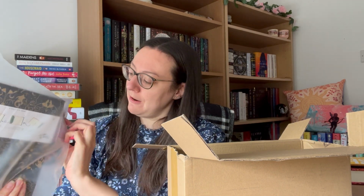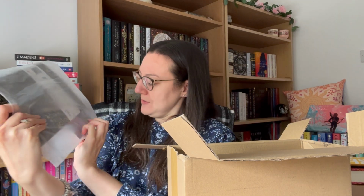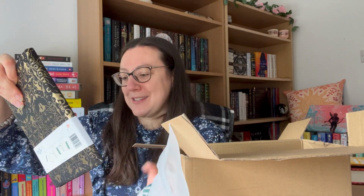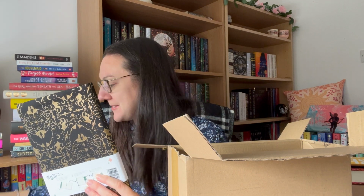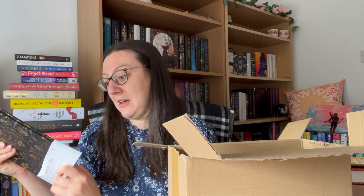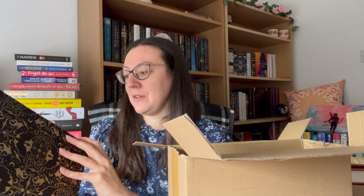Oh, there's a freebie in here. I wondered what was so chunky. It's just a little chocolate bar. So what we've got here, I'm trying to remember who the artist was. It doesn't say it on there, but we've got the book cover. I think it was designed by Carmen Designs, and she is amazing. I'm going to double check that. Oh my gosh.